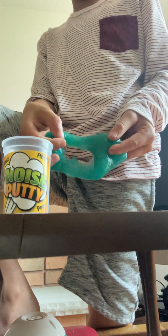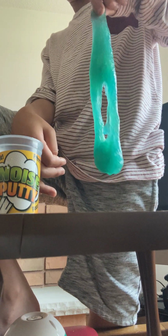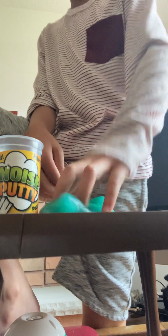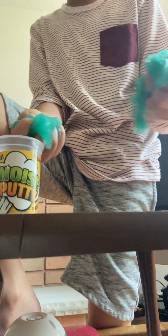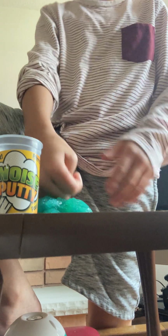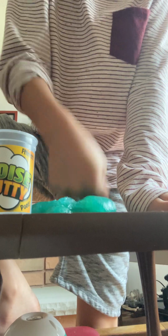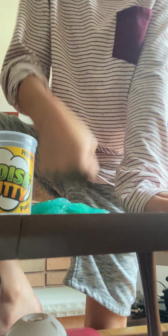And you can't really shape it into anything. But you can make some cool shapes sometimes. But it just looks more ripped. Yeah, this is a scam, guys. Don't get this. Don't get this. It's a scam. Unless you want to make weird sounds and smell expired ginger ale.